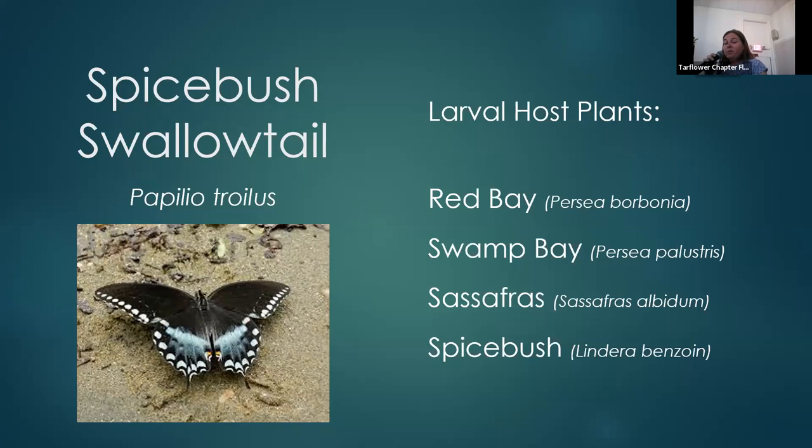So here in Central Florida, I would probably go with the red bay, the Persea borbonia. That is probably the one you'll have the most success actually attracting a spice bush swallowtail with. And if you're going to go with the spice bush or the sassafras, keep in mind that these are more northern species. They like a lot of leaf litter. They like acidic soil. They like shade. They like moisture. So if you can't provide those things for these plants, I probably would steer clear of them. So here's a spice bush fruit, fall color, and flower.